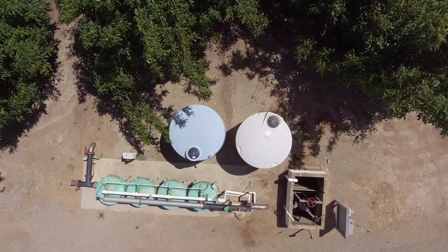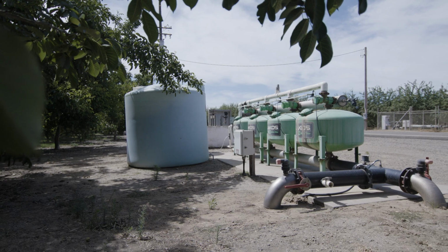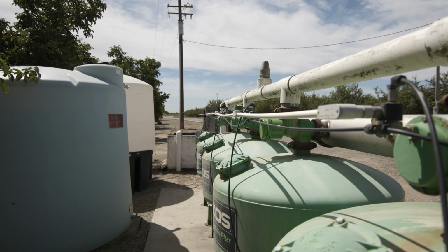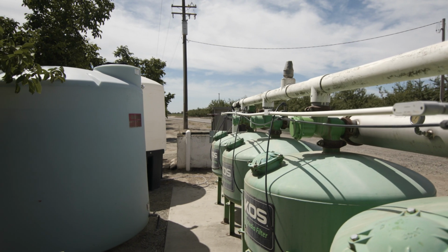And speaking of fertigation, always inject the fertilizer at the last half or quarter of an irrigation set, stopping the injection 10 to 15 minutes before the set is finished to ensure the system is adequately flushed.